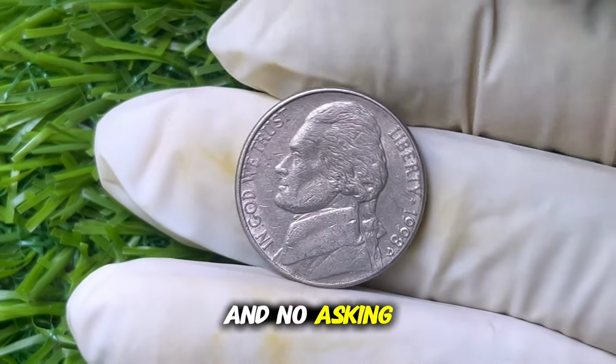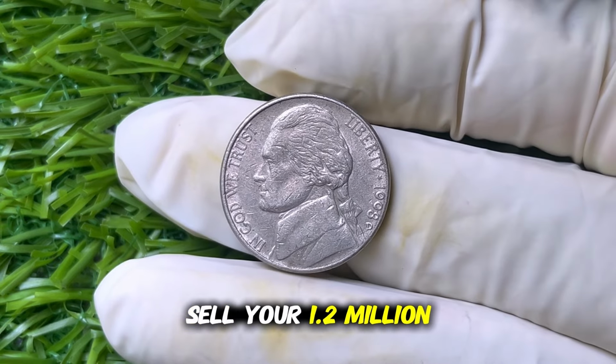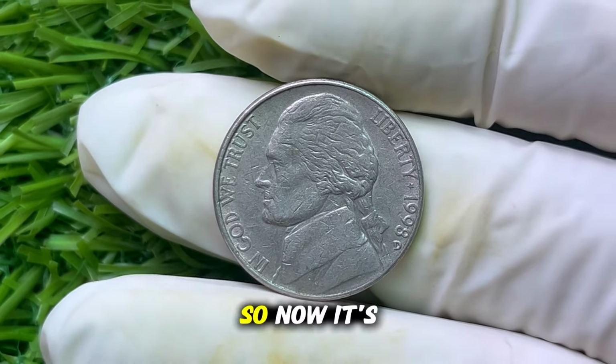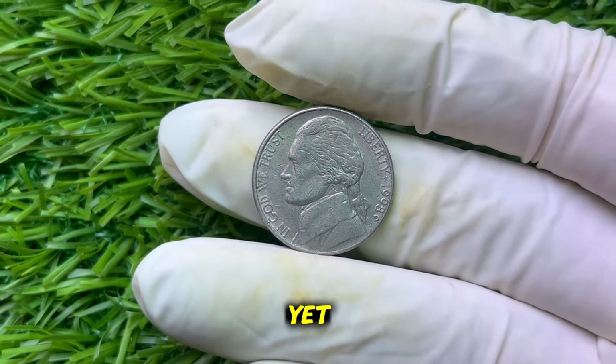And no, asking Google isn't enough. You don't want to accidentally sell your $1.2 million coin for $5 on eBay. So now, it's over to you. Have you checked your old coins yet?